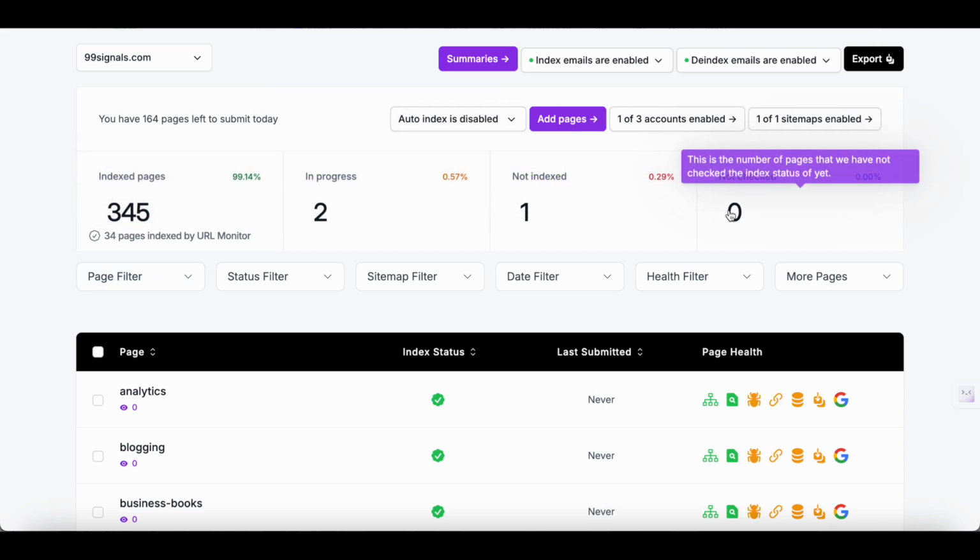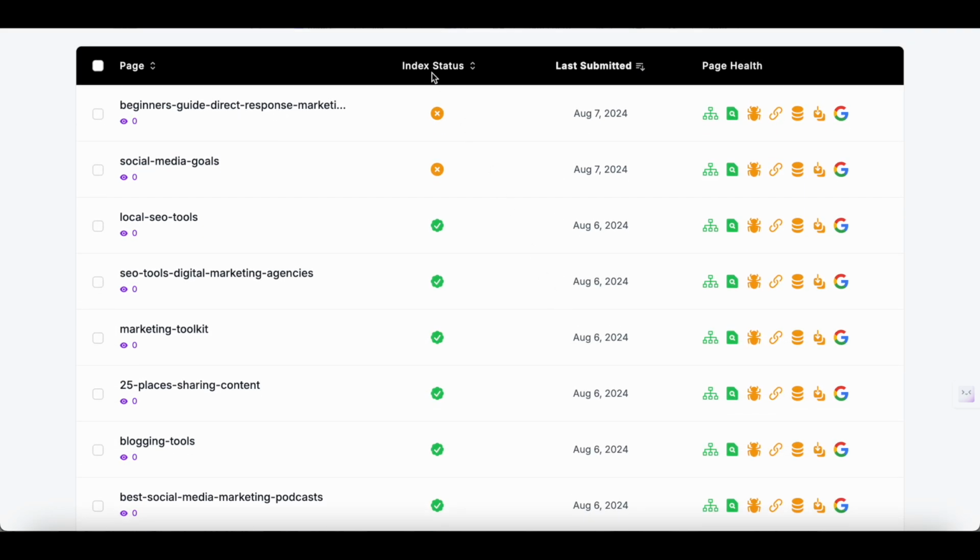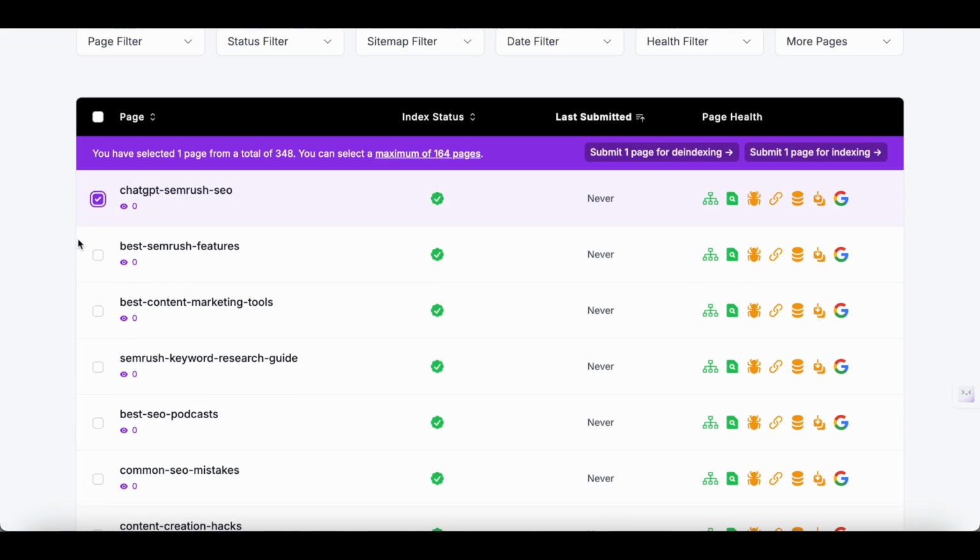of all your pages. Below the summary, you'll see all the pages on your site alongside data points like the index status, the submission date, and the page health. To index a page, you just need to select the specific page and submit the page for indexing. You can also de-index a page if you wish to do so.